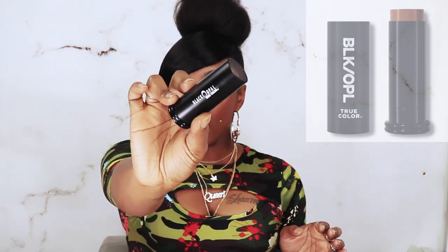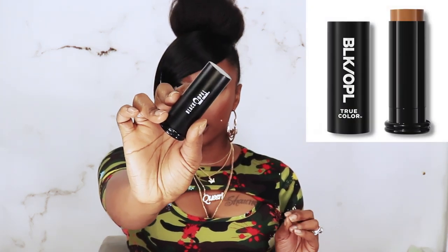Can you tell? Okay, I think that's all of the powders. I said I wasn't gonna go in an order, but hey. All right, the next thing will be my Black Opal True Color foundation. This is a stick foundation in Suede Mocha.